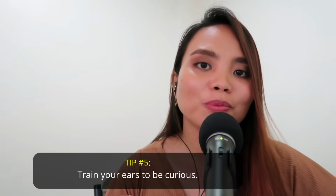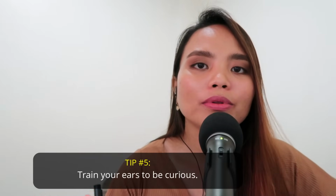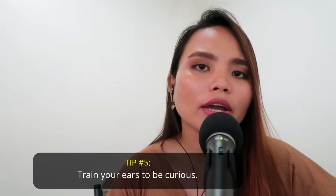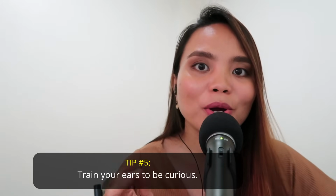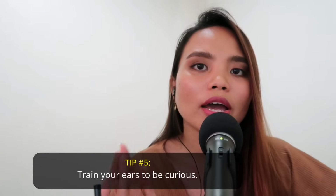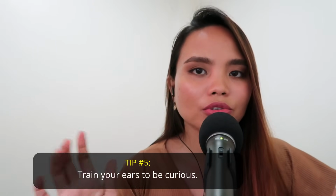And my tip number 5 is to train your ears to be curious. What do I mean by this? What I mean by this is when you hear a new word that sounds strange to you, try to roll it around your tongue and taste the word. Taste the word. Try to feel the music of the word. Try to feel the rhythm, the rising and falling intonation, the stress, everything, for you to be able to copy the melody of the word, if that makes sense.